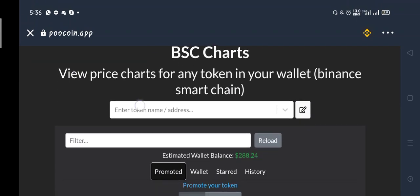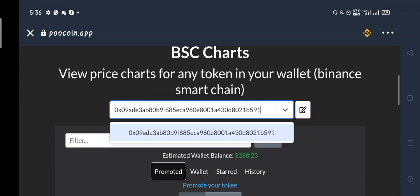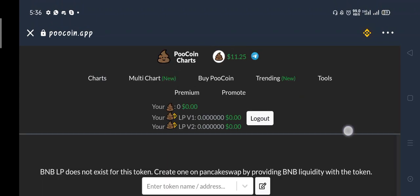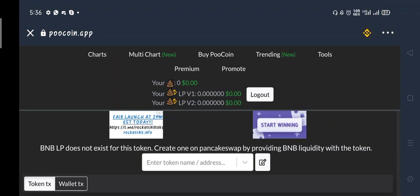Now let's search for the token. Well, they said BNB LP does not exist for this token. Try providing liquidity. Well, you can see there's no liquidity for this token. Probably the developers removed the liquidity, or I don't know. It seems it has removed liquidity.